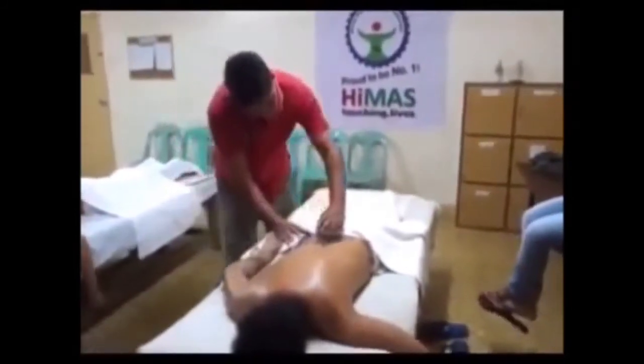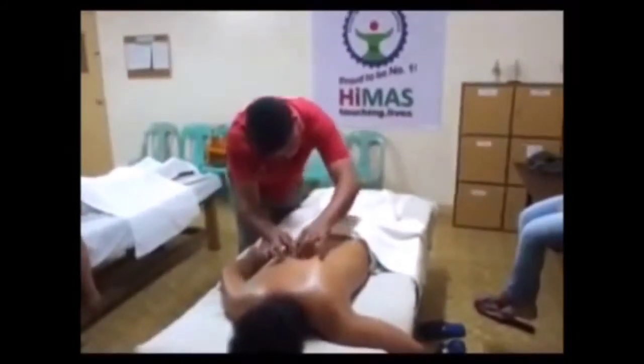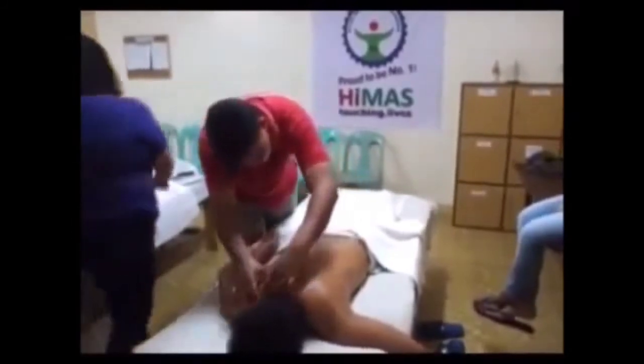Next is skin rolling. Using the fingertips and palm of both hands.